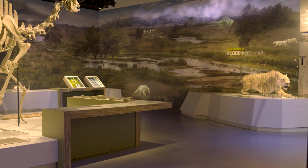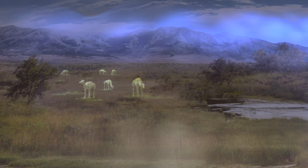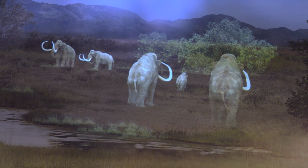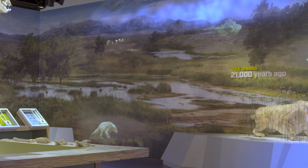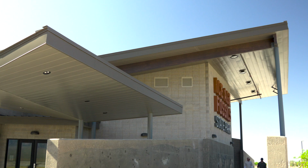What's really cool about the Visitor Center is this wall. It depicts what this area looked like 21,000 years ago. It is captivating with these detailed projections showing the megafauna roaming the landscape. It felt like traveling back in time. It was wild to see. From here, I caught up with JT and headed out to the Megafauna trailhead.